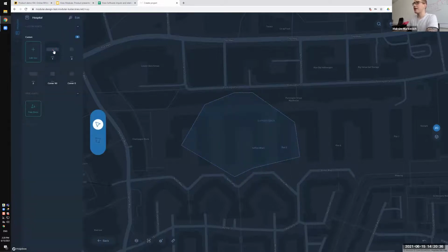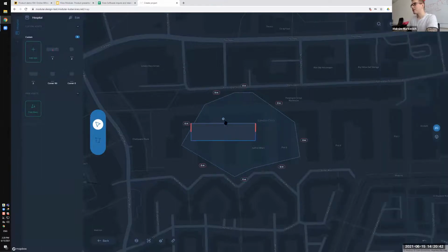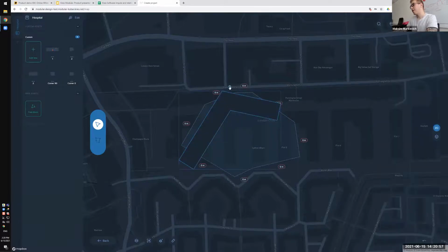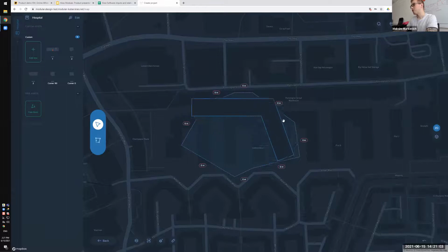After that, we have access to all our layouts. We can always edit our site, and we can adjust the layout for specific needs. We can overlap the site boundaries, so we can be quite flexible. This is how we can connect all these parts together, and after that we can make this hospital, move it a bit. So for example, we can choose it.